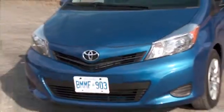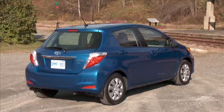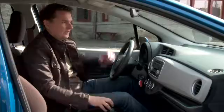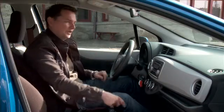The new Yaris is slightly bigger, the wheelbase is longer, that affords more legroom front and back. It's not a big increase, but at least there has been an increase. The biggest change to the interior is the removal of the center cluster in the middle of the dash and putting it where it should be, behind the steering wheel. It's a traditional layout and it's been working for decades. Why they thought that, I'm not really sure.